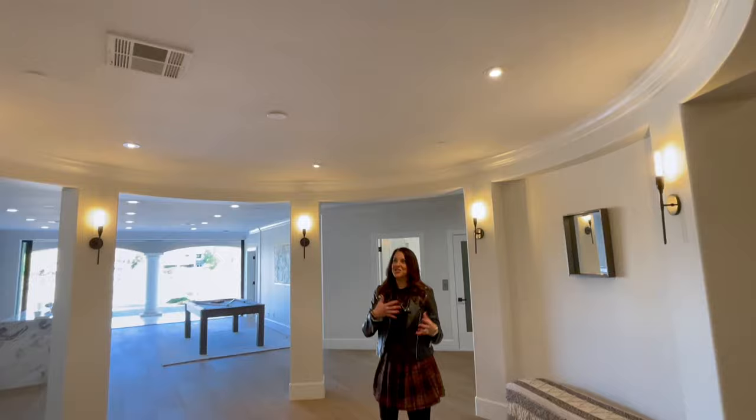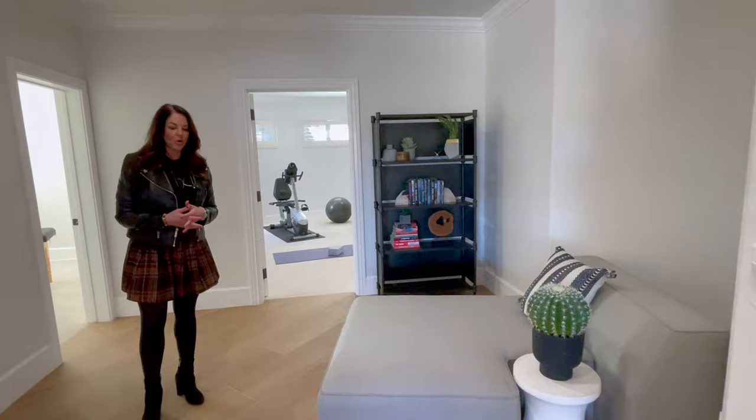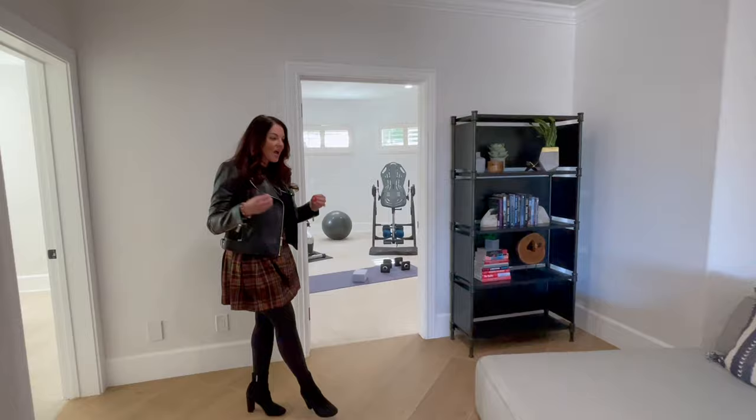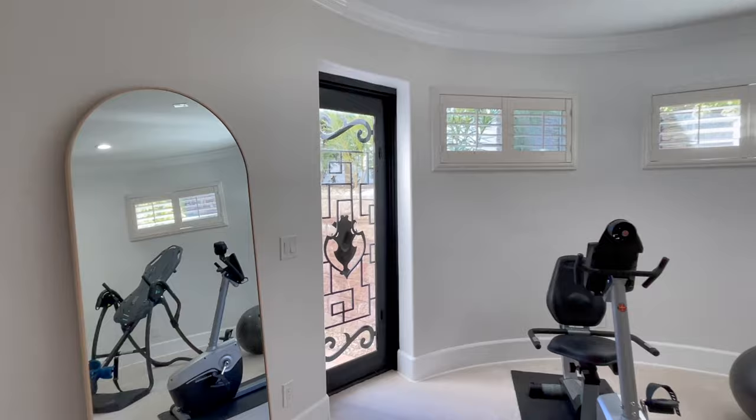So this is kind of considered, here are your additional bedroom spaces down here, but it's kind of the wellness area. So we're seeing a lot of people are wanting their own home gyms and their own home offices and having everything within the home. So here you have an additional bedroom space. You actually have access to the backyard once again from the beautiful ironwork on the doors.